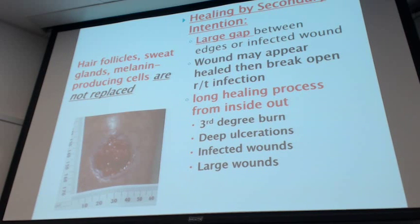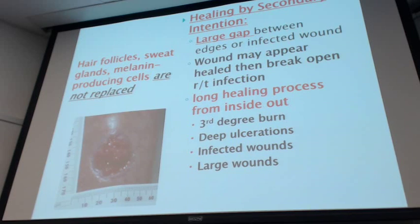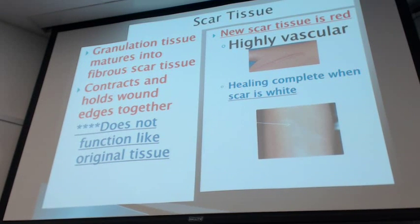One of the things you're going to do is keep measuring this wound. If you do community health nursing, you may be called to go out to a patient's home to change a dressing. They're healing by secondary intention. You have to measure that wound. We want to see, hopefully, that wound is getting smaller. Scar tissue, when it's new, is pink.